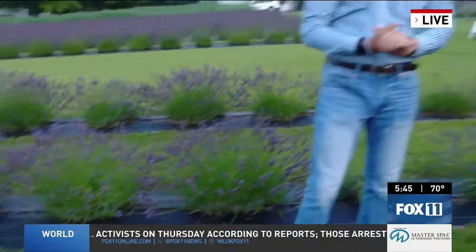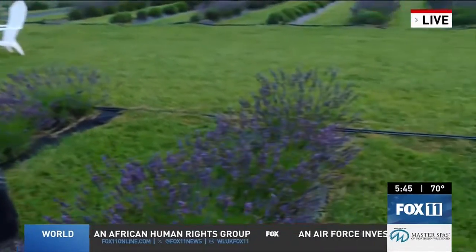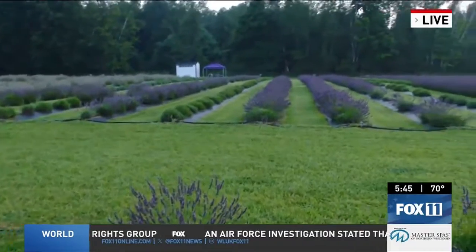Yeah, absolutely. How's the season been so far? This is kind of the peak season. It is, yeah, this is great. We're just moving a little bit past peak, so you'll see a little bit of brown tips in the flowers, but the flowers are still great for picking. And it just looks fantastic. I cannot get enough of it.